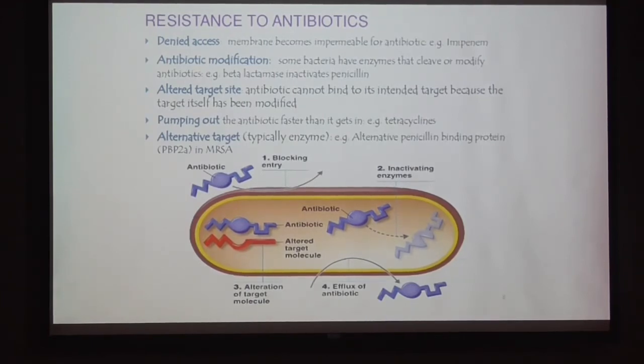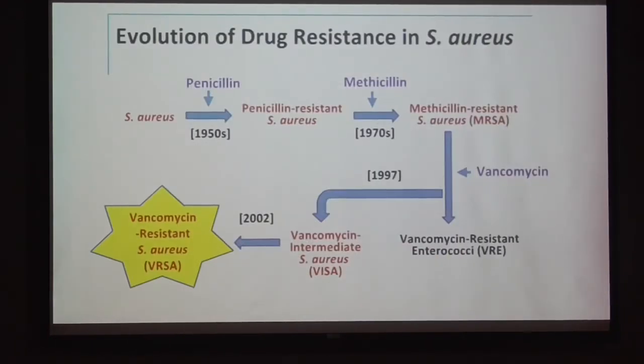Okay? So let's look at our example of penicillin, to talk about resistance. And just quickly, this is kind of the evolution of drug resistance. This is something that you've probably seen before, and that is, we started talking about S. aureus and the use of penicillin. Quickly developed this penicillin-resistant S. aureus. Then had to come up with another antibiotic, methicillin. After a while, S. aureus became resistant to methicillin, and we formed this methicillin-resistant S. aureus, abbreviated MRSA. And MRSA now has kind of become a generic term, but initially it meant just methicillin-resistant.